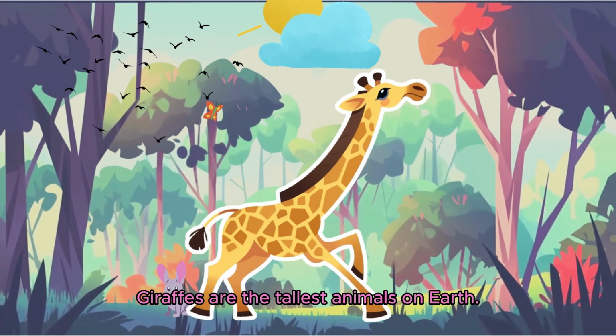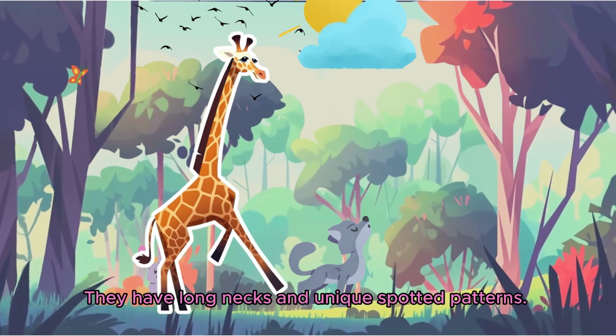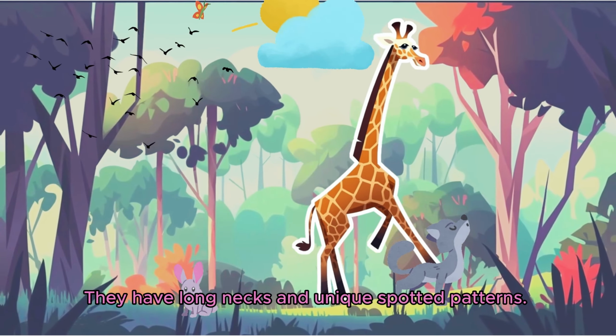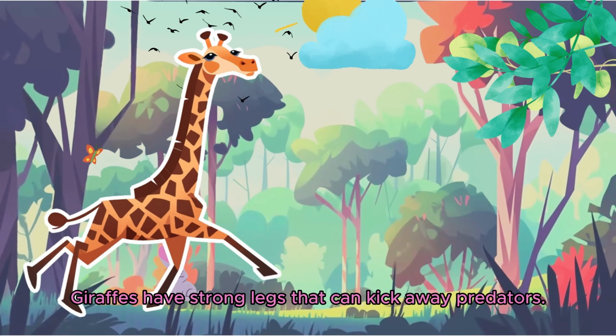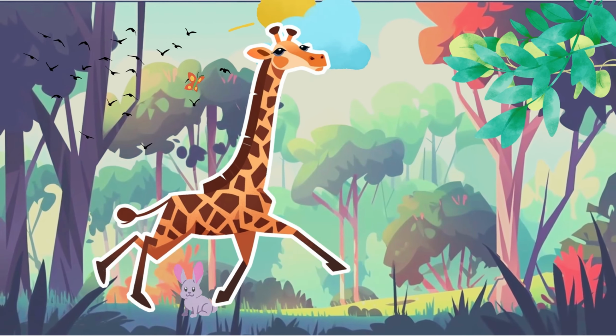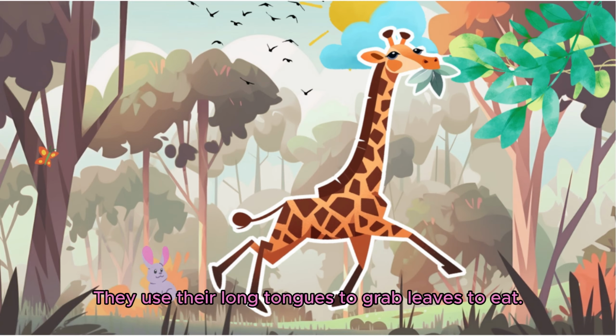Giraffes are the tallest animals on Earth. They have long necks and unique spotted patterns. Giraffes have strong legs that can kick away predators. They use their long tongues to grab leaves to eat.